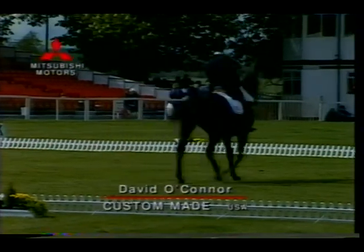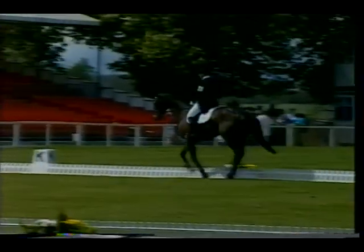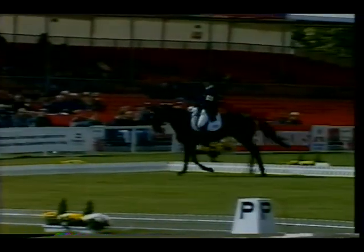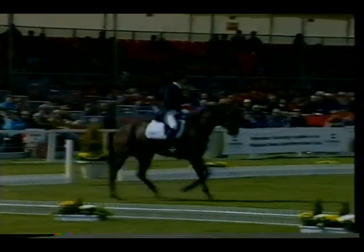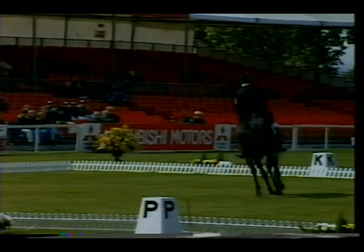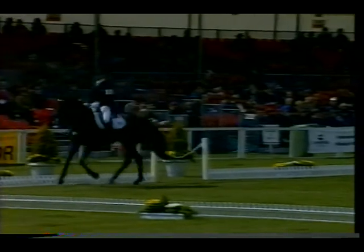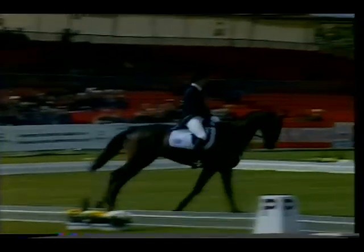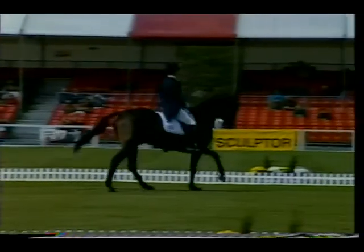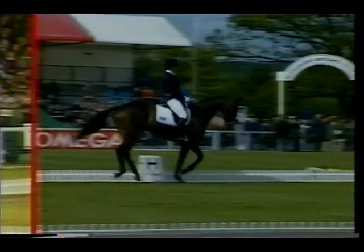Now this is David O'Connor riding Custom Made for the United States of America. They nearly always produce a good dressage. He was well placed last year. Very elegant looking horse, Custom Made. And beautiful extension there. And here comes the Flying Change, just the quality you'd expect from this combination.